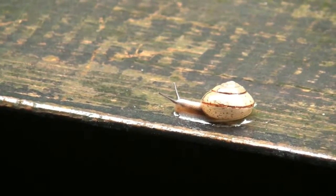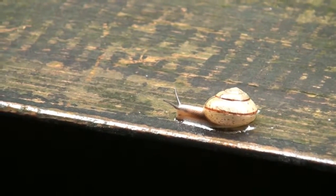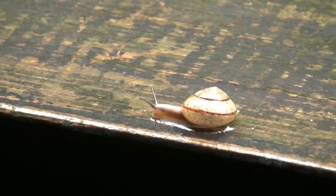We caught this snail on a long and arduous journey. We have an entire video while it goes 35 feet. Please pay attention.